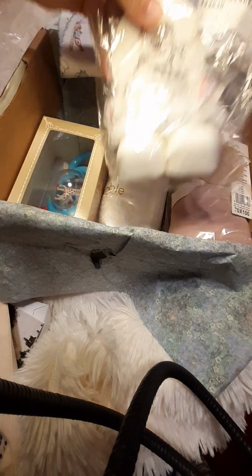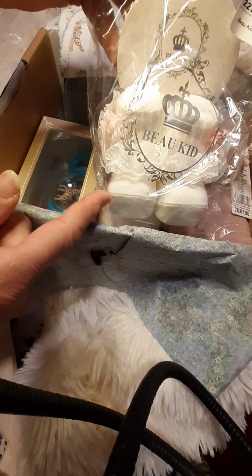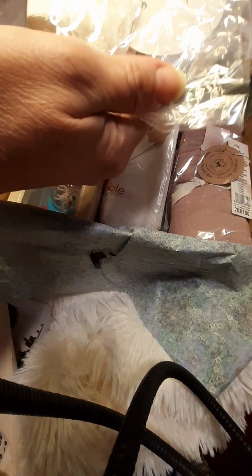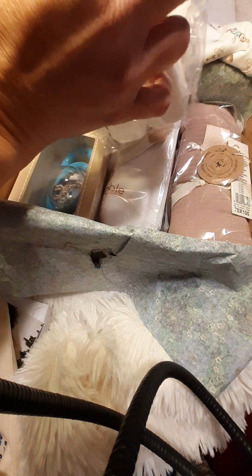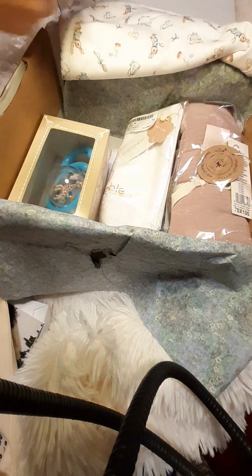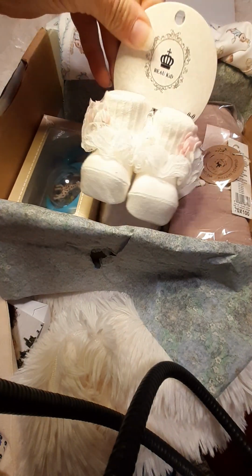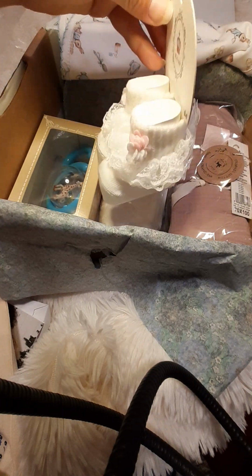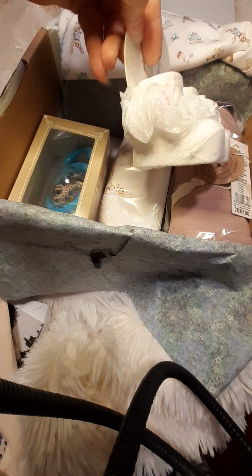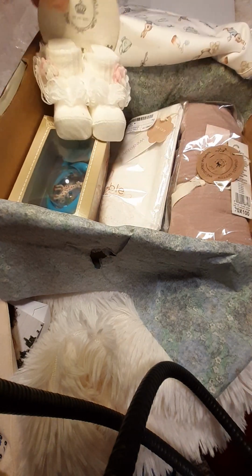Oh wow. Look at these little pink booties from Bow Kids. Let's take them out. They're so cute. Oh my goodness, they're adorable. They're size 0, and you can tell they're for a newborn. Okay, so we'll put them over here.